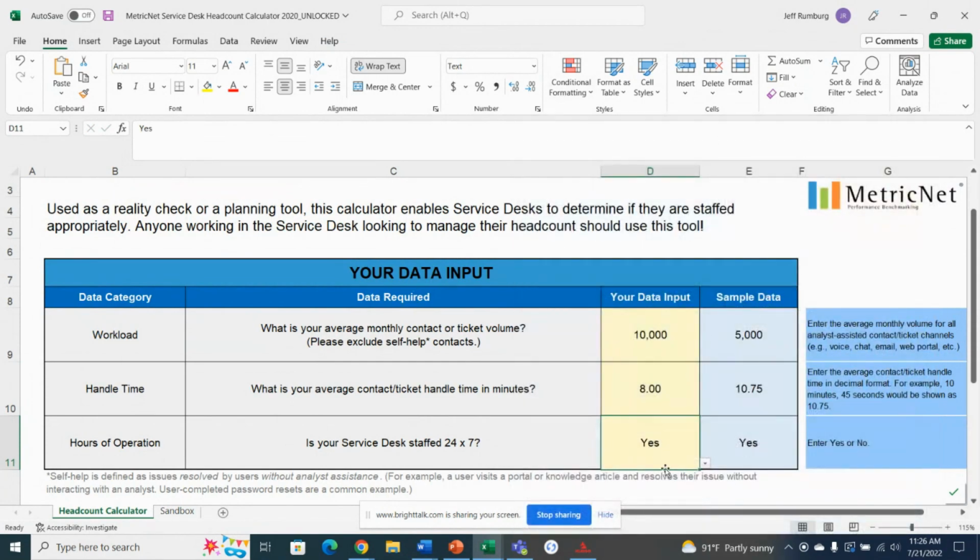The reason that's important is because generally utilization in a 24/7 service desk is going to be lower than it would be in a non-24/7 service desk. So it usually runs about 5 to 10 percentage points lower in a 24/7 service desk, simply because the back shift from 10 at night until 6 in the morning and the weekend shifts are low utilization. And so we want to take that into account.